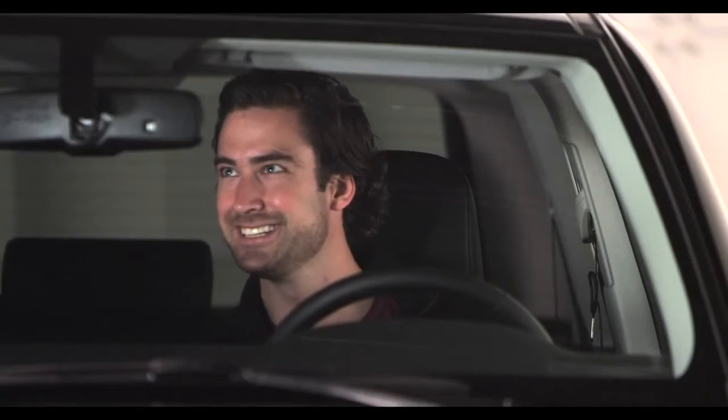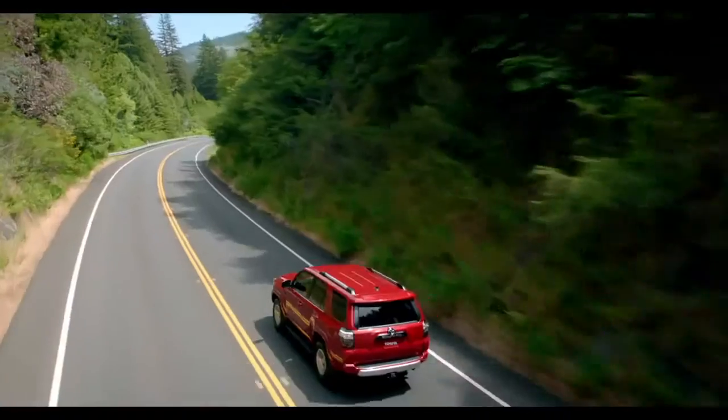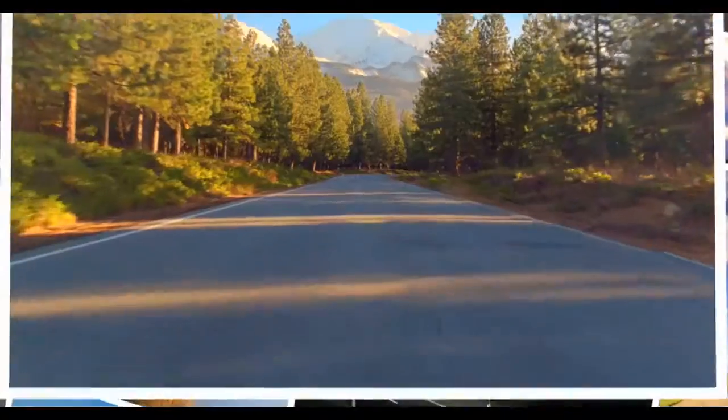That's right. It works just like a typical car window. Well done. Enjoy the natural air freshener.